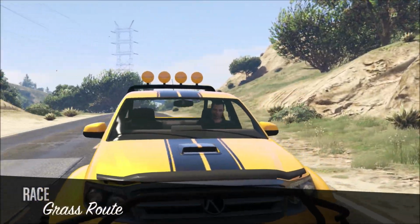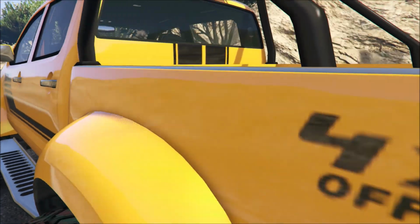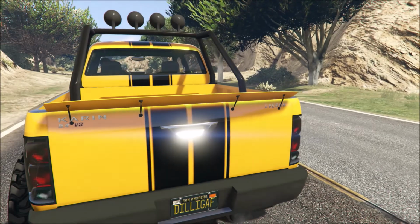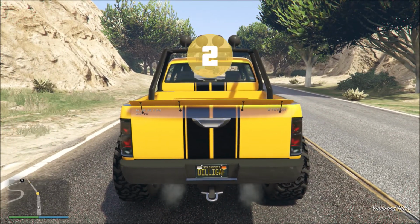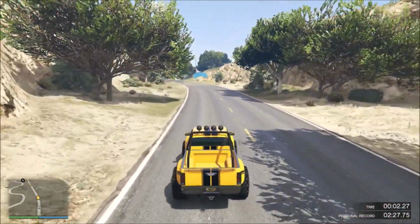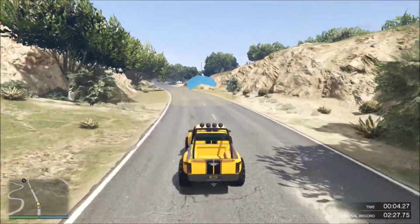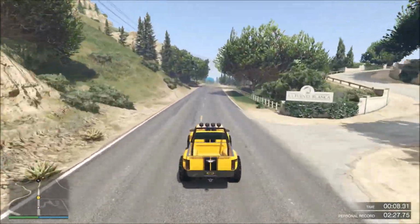And finally, for my long track, it's the Karin Everard. This has easily become one of my favorite trucks in the game. I really love this one. It's a great all-around vehicle. It handles well. It drives great on road, almost as good on road as it does off-road. Well, I got that backwards. It drives almost as good off-road as it does on-road.